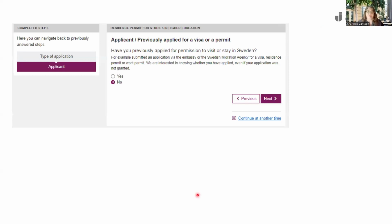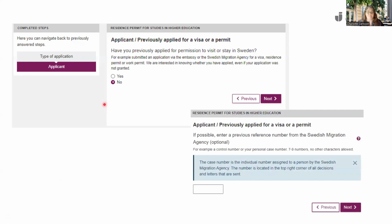So the next thing they're going to ask you is if you have applied for permission to visit or stay in Sweden before. Visa, residence permit, work permits, or whichever. So you say here yes or no. If you have applied for a permit before and you click yes, this will come up and it will ask you to enter a case number, but this is optional. So if you don't remember that, you can leave this blank and just click next.